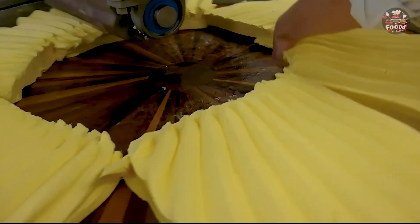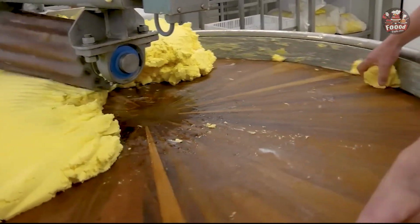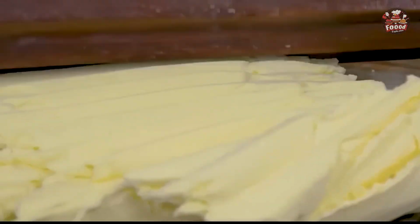As the regular butter arrives at the mixing, or you can say kneading, unit, they make sure that it has already gone through fermentation. That is one of the secret steps to make that creamy and textured French butter.